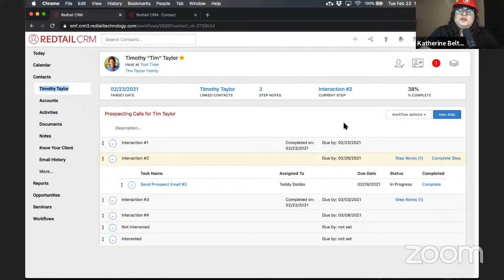Hey, they actually are super proactive. We finished it early. Those are, again, added benefits to saying what happened in this particular workflow.